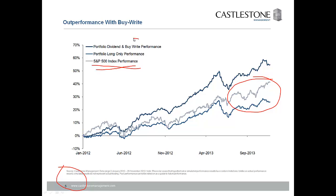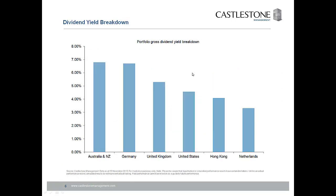Yet when you add in the dividend and also the premium income that we're able to achieve, then you see that we get an outperformance over the S&P 500. And I think over a longer period of time, irrespective of what the S&P 500 does, it is the dividend and premium income that is the most attractive part of this particular strategy.